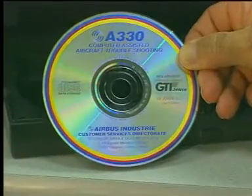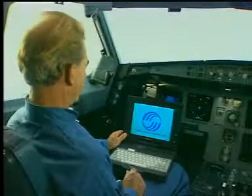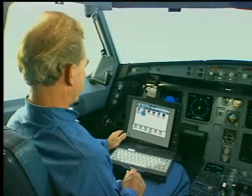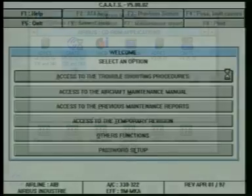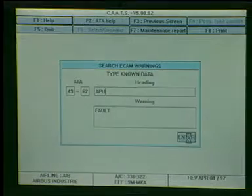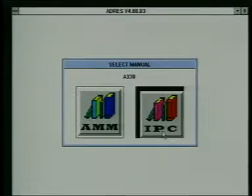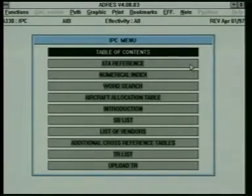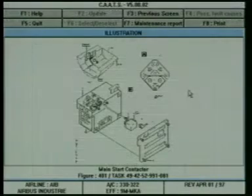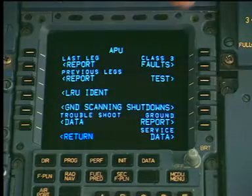CATS reduces the amount of time used to review the individual documents. The portability of the laptop computer provides the ground engineer with access to the manuals and documents required to troubleshoot, test, and to identify a failed system component or line replaceable unit while on board the aircraft. The CATS program allows the ground engineer to perform the troubleshooting procedure more efficiently than by the conventional method.